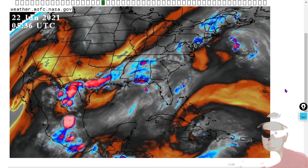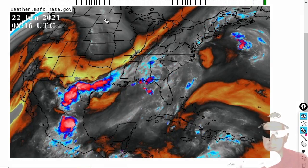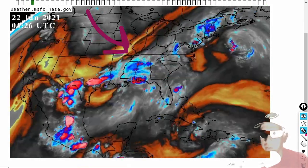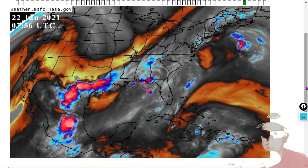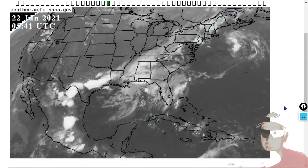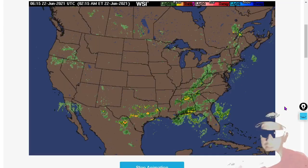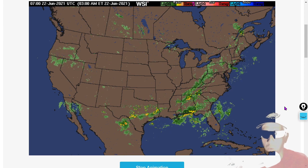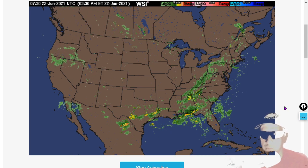There's the water vapor map. And you can see the jet stream dipping down like this, making its way to the east, finally sweeping across the country, taking over the weather pattern a little bit here as convective forces have been in control of your weather in the U.S. for the past couple of weeks here. The jet stream has been well north of the U.S.